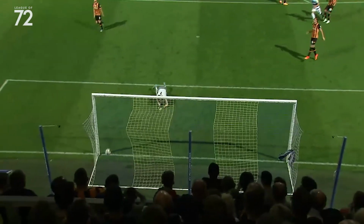So, in summary, this is a very, very exciting QPR side. Have you noticed? Yeah, I'm pretty excited. Not only should their league position excite QPR fans, it does. The football being played should make you feel like Mick Beale has only just begun his project at QPR, because this is a team that has a lot of potential and it hasn't truly hit it just yet.